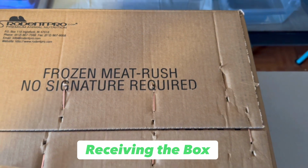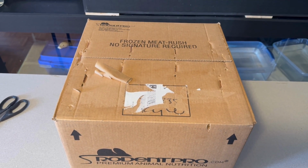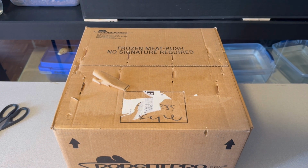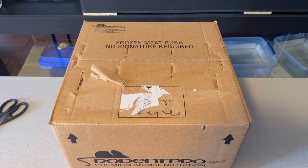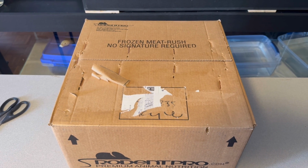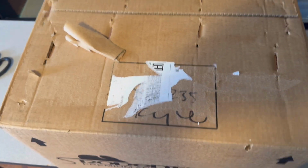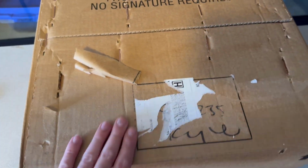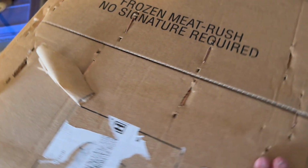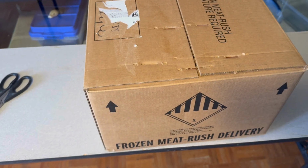All right, you guys, it's a couple days later. We got our box. Rodent Pro takes a couple days to ship, and then once they ship, it takes 2 days because they put it on a rush delivery. The box is here, and we're just going to show you how this box is packed. I went ahead and ripped off the address, just in case you guys try to stalk me because I'm beautiful and stuff like that. But other than that, this is how the box comes.